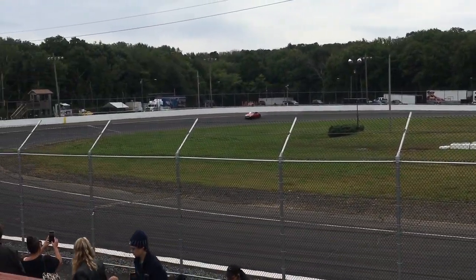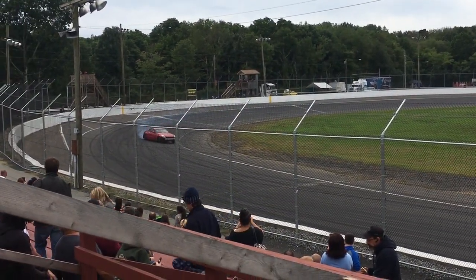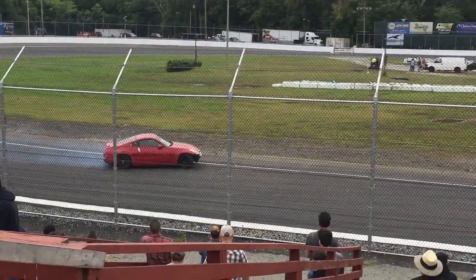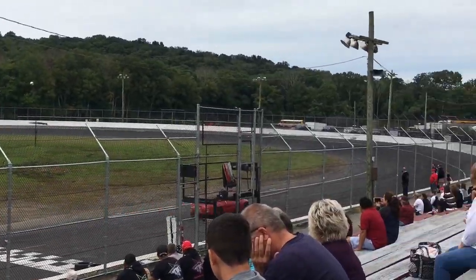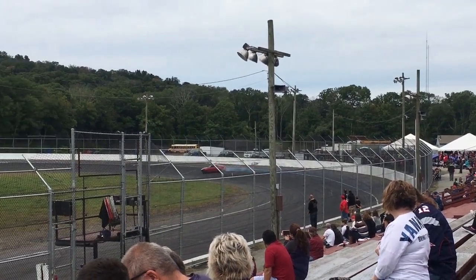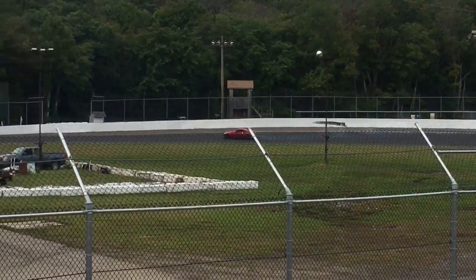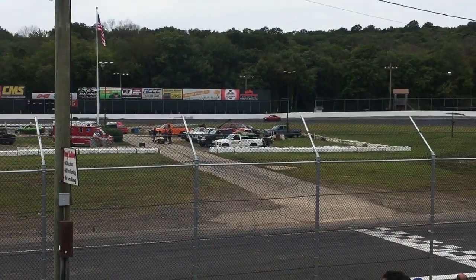Car with a slick personality as it goes hard into the corner. Completely sideways. And he was able to keep it sideways for a long time. He's going to do it again between turns one and two. And another good job by Dimitri.